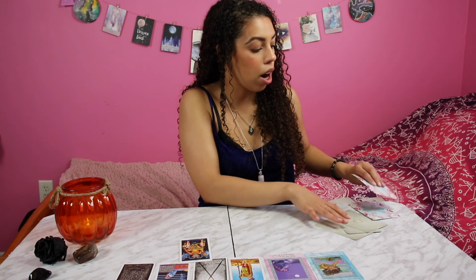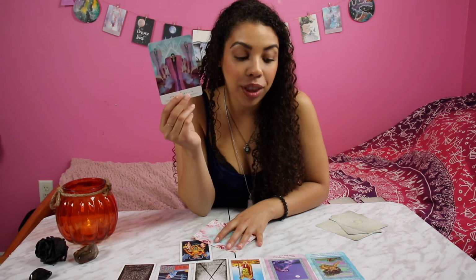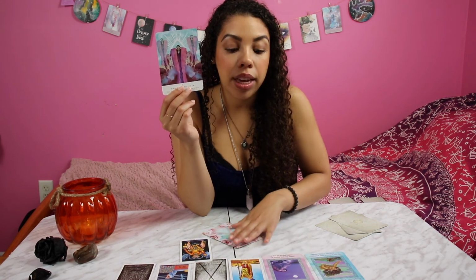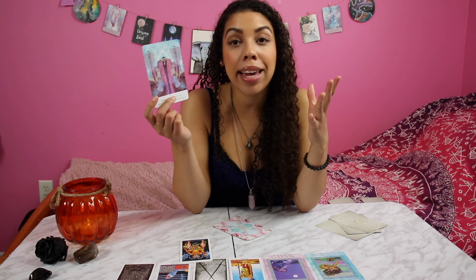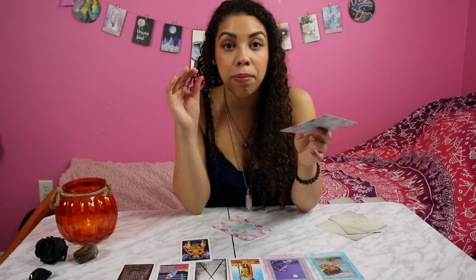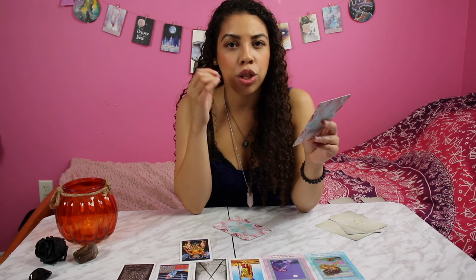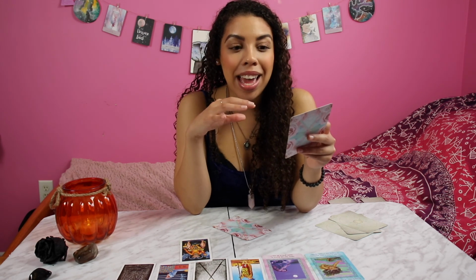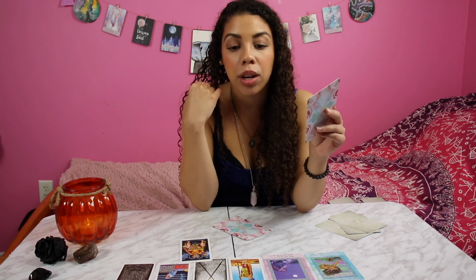All right, so in the next cards here, we have don't dim to fit in. How are you dimming your light in order to fit in? So are you not going for something because you don't think you're worthy of it, or you think that you're too bright and maybe you're worried about what people will think if you're 100% yourself? So don't dim your light, shine bright, do what's best for you, and also don't underestimate what you deserve in your life. If you underestimate that and then just kind of dim your light and hide, then you're not going to reach your full potential and you're not going to reach your full happiness.